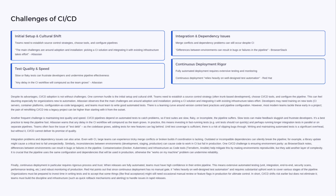Okay, setup and culture. What else? Yeah. Maintaining the quality and speed of your tests is a constant battle. The whole pipeline relies on good tests. If your tests are slow, they kill that fast feedback loop. If they're flaky, sometimes passing, sometimes failing, for no clear reason, people lose trust in the pipeline. Right, if the light's always red, you start ignoring it. Exactly. Atlassian warns that any delay will compound as the team grows. You can accumulate test debt, code without good tests, which undermines the whole point.